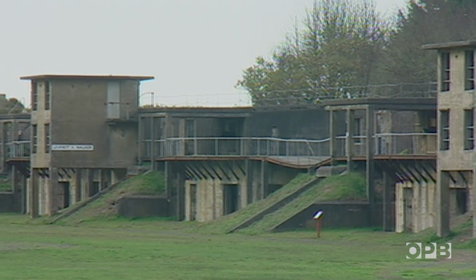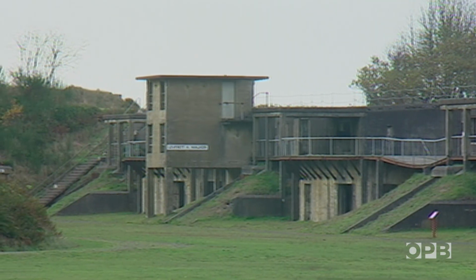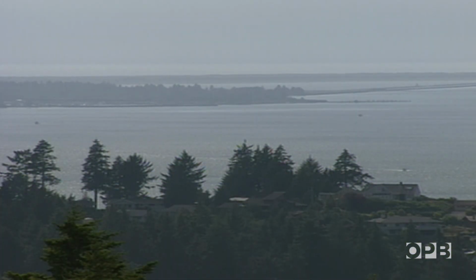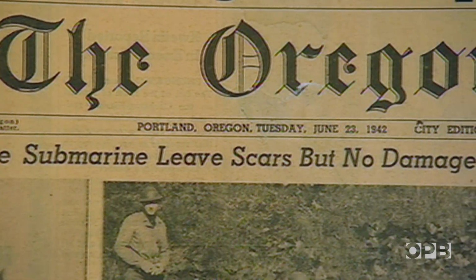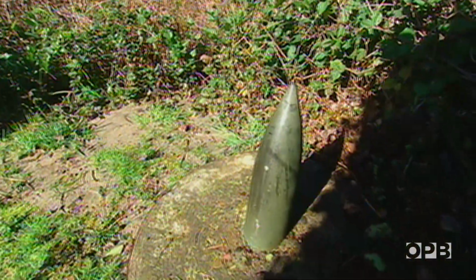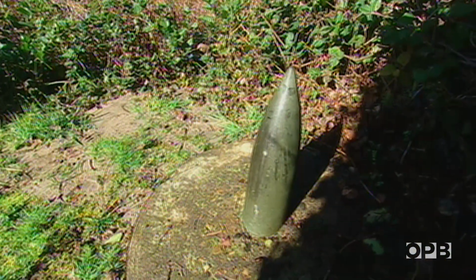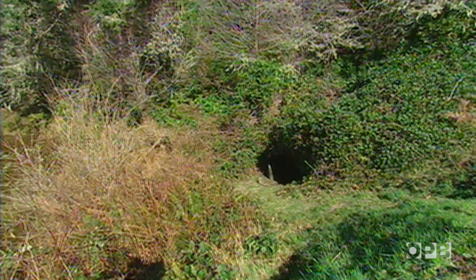Japanese submariners later claimed that they didn't know the fort existed, that their attack was only meant to scare local residents in Astoria and Hammond. The bombing did make local headlines, but as a national event, it was largely ignored. This overgrown crater south of the fort, now marked with a small monument, is one of the few reminders to visitors of what happened that day.